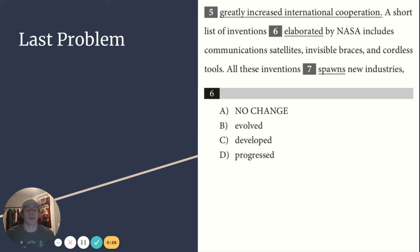All right, so let's read it one more time. A short list of inventions elaborated by NASA includes communication satellites, and so on. Let's read it with our other answer choices. A short list of inventions evolved by NASA, a short list of inventions developed by NASA, and a short list of inventions progressed by NASA. Again, this is a more contextual problem that focuses on the very subtle differences in definitions. Elaborated, evolved, and progressed don't roll off the tongue. You don't evolve an invention. You don't progress an invention. You develop an invention. So our answer choice for number 6 is C.